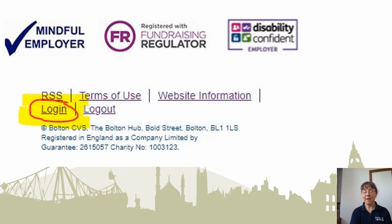Your first step is to log in on the Bolton CVS homepage. Go to the bottom right hand side and there you'll see the login link highlighted in yellow here. Log in using the email address you used when you applied for the application in the first place, and if you can't remember your password, you can always request a reminder.